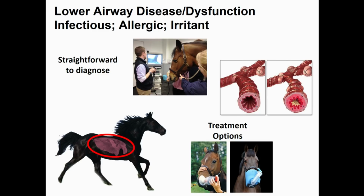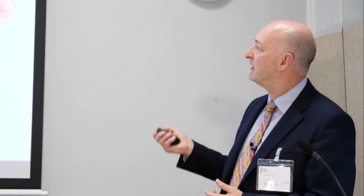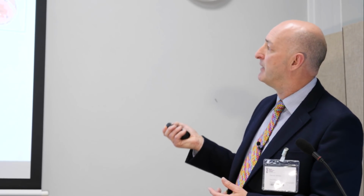Same thing really when it comes to lower airway disease. This isn't very technical, we just stick the scope further until it goes deeper into the lung. We can do what's called a bronchoalveolar lavage, which is a deep lung wash. It's not ideal to do because you need to sedate the horse and you usually use drugs to reduce coughing. So this can have an effect on the time when a horse can race after having this done. But again, when we've got lower airway disease, equine asthma, then we have treatment options.